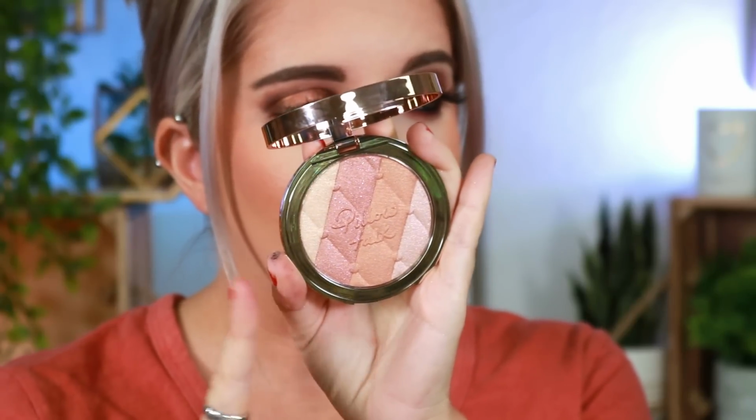I haven't decided what I'm going to do with it because it is really beautiful. It is sold out. It was limited edition. I just wish I got the Romance Light one because that was the one I was really aiming for, and I bought the wrong one.